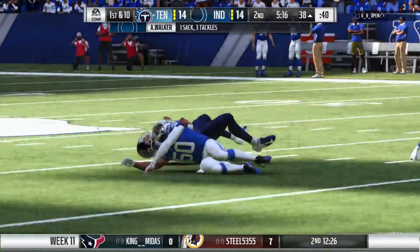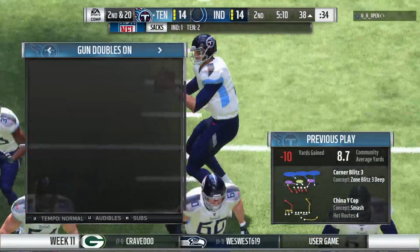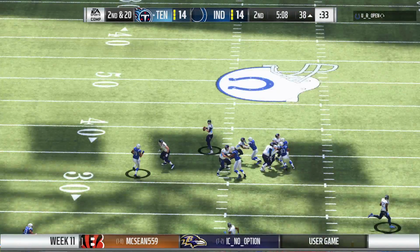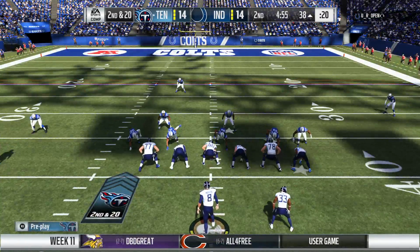And he's going to be taken down. Pressure gets there, bank at the 39-yard line. Anthony Walker in from his linebacker spot. He's able to drop him for a loss of about 10. So 2nd and long, and got to be careful not to fall out of field goal range.